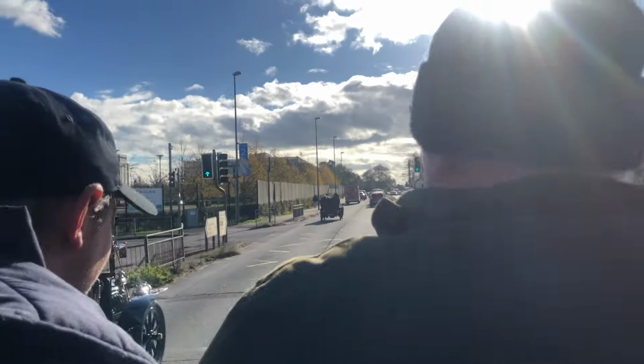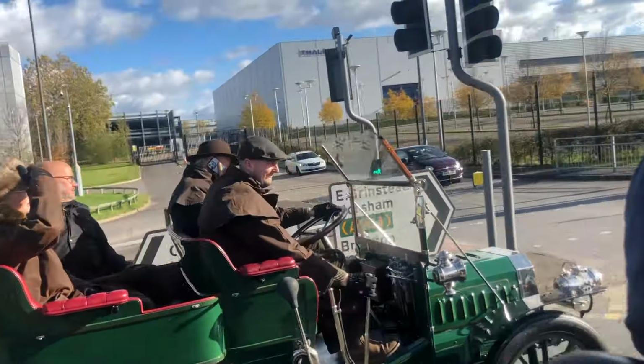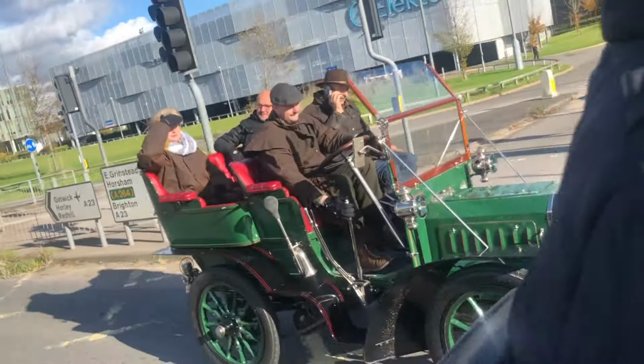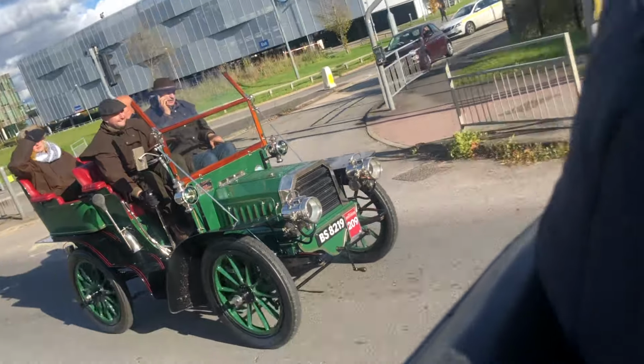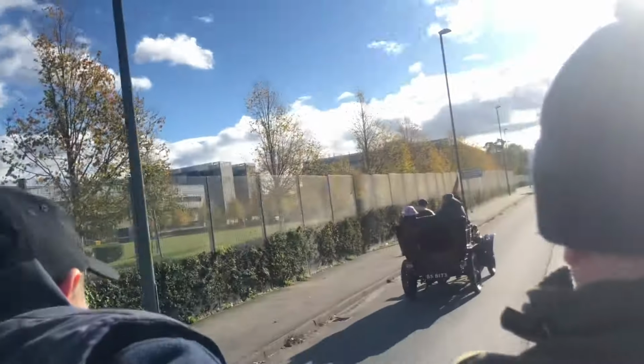Yeah, we're cracking on now. We're getting a bit closer to Crawley. Crawley's considered a halfway stop. It's a little bit more than halfway. Like I say, hills aren't a problem for this car. It loves hills. We'd probably be better off doing the Alpine run, to be fair.